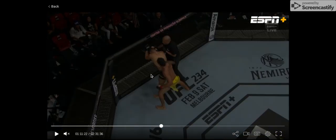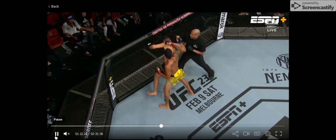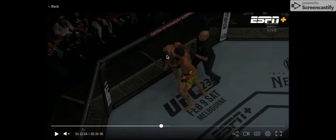So Oliveira's landing. You can see the ref right here yelling into Tamer's ear, hey, you got to fight back or else I'm going to stop the fight. So giving him a chance when, in all reality, the fight's pretty much done right here. Tamer decides, okay, fine, I'll keep fighting. Turns around, turns into Oliveira, who's throwing hooks.